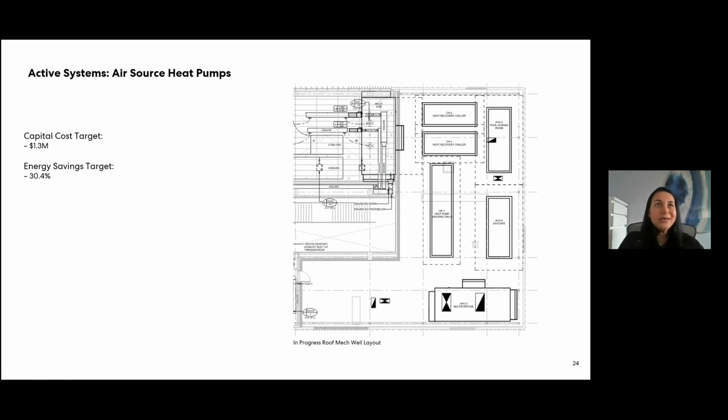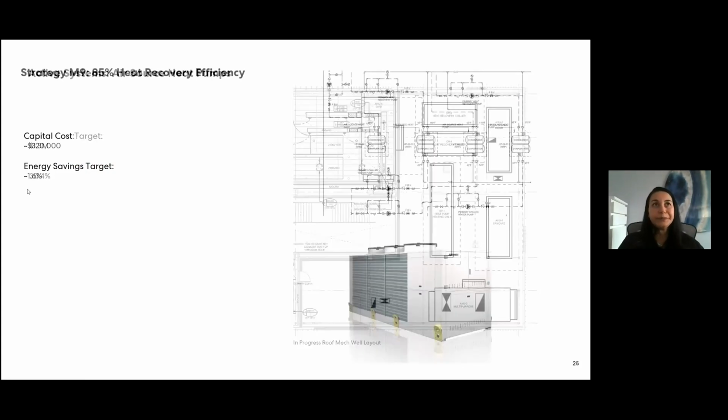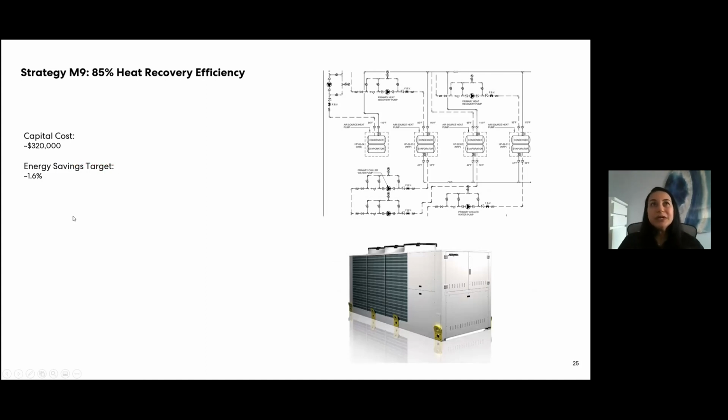as well as longer lasting. The capital cost with the air source heat pumps was about 1.3 million in terms of what was estimated, and the energy savings that were introduced were about 30.4%, which were quite substantial. In terms of the heat recovery efficiency, the capital cost was about 320,000. The energy savings was about 1.6.